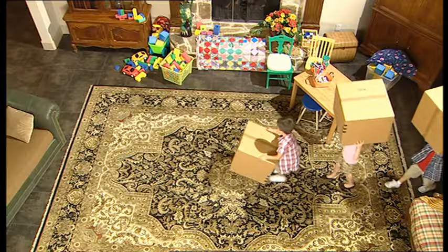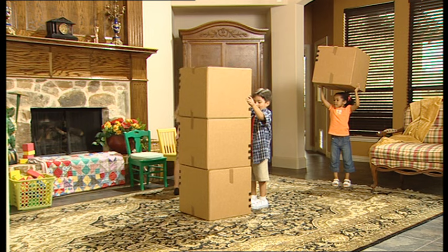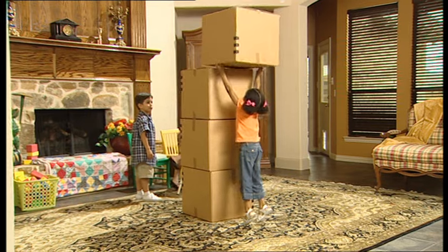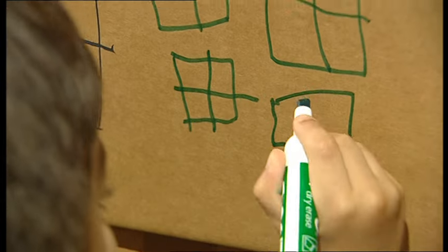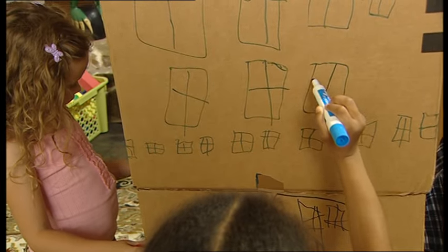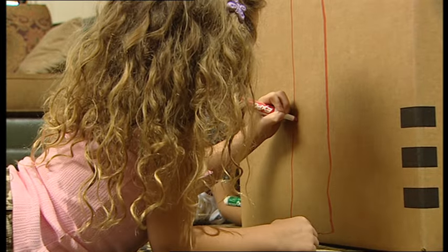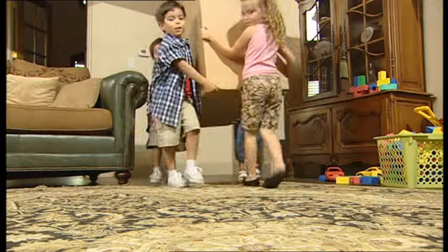Here's another way to build a skyscraper. When you buy things from the shops, sometimes they come in cardboard boxes like these. They're really good for building skyscrapers. Up goes the skyscraper. Isn't it tall? What are the children doing now? I see, they're drawing windows, lots of windows, just like on a real skyscraper. This girl is drawing a door. That's another skyscraper, all finished.